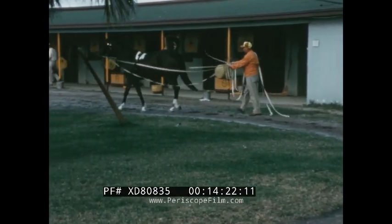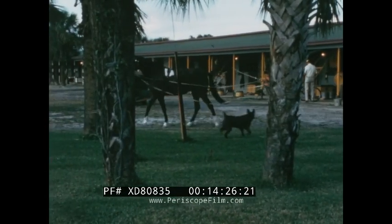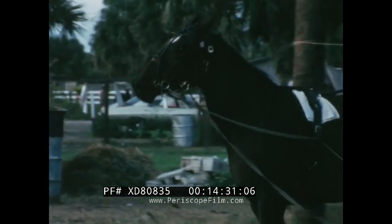Now, this is the first phase of line driving. This filly's had the bit on her in the stall for a few days. She's had the harness on her. She knows what a bit is now.